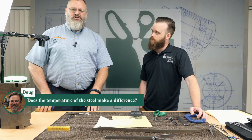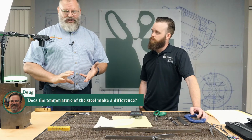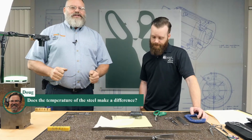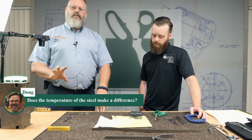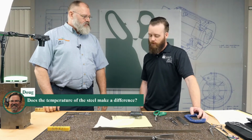The greatest majority of your set is already going to be in the shear, whether it's ground in, forged into the shear, or just little tiny changes that they made in the manufacturing process. Temperature is not going to make a difference for the small amount of change that you as a sharpener are going to have to make. Cool, thank you.